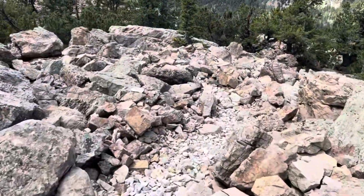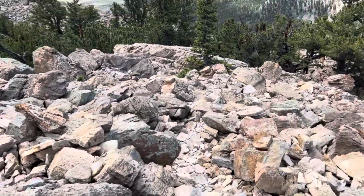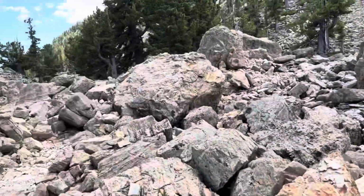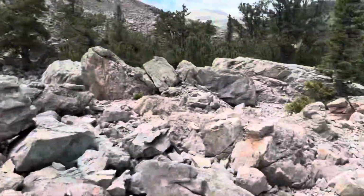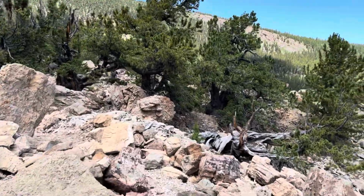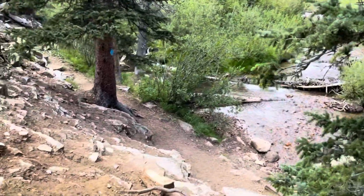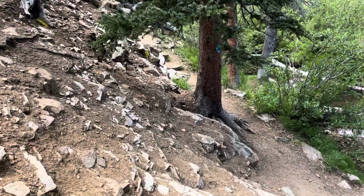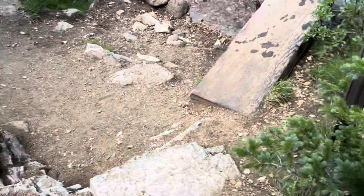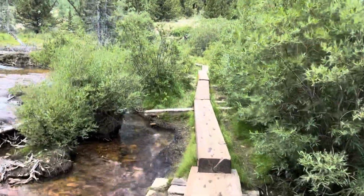I'm back on the rocks again. There's not really much running I can do on this, just kind of taking it slow. Kind of fun though. Gotta go slow. Don't want to twist an ankle. Here we go. All right, made it to this creek crossing I hear about. So I guess that's halfway if I want to go back. Gotta be careful going down this. So, one second here. Nice. Cool bridge. Crossed.